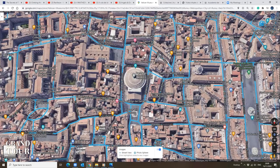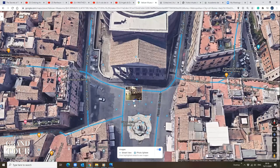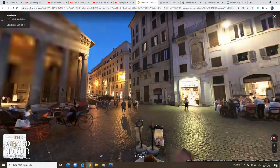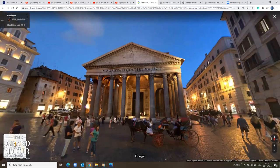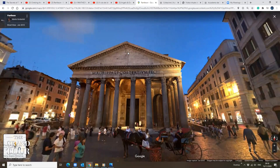street view so we can see a nice view. This is in the evening, with the light of dusk. So this is the facade of the Pantheon with the eight columns and the facade here full of holes. There would have been bas relief originally in Roman times.